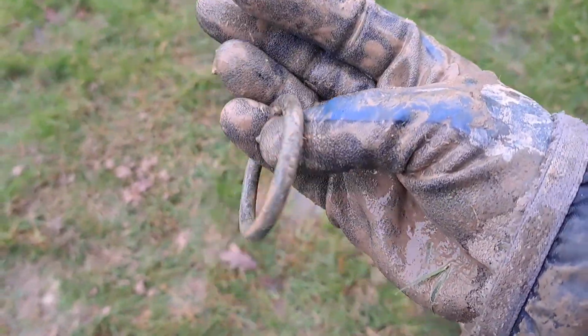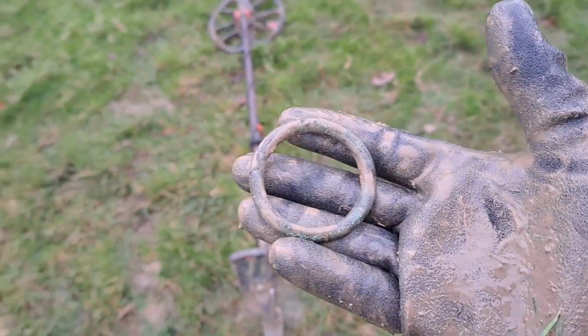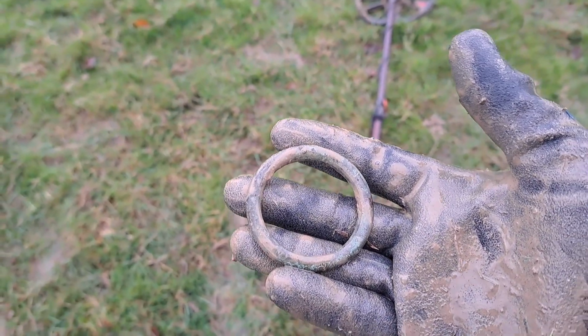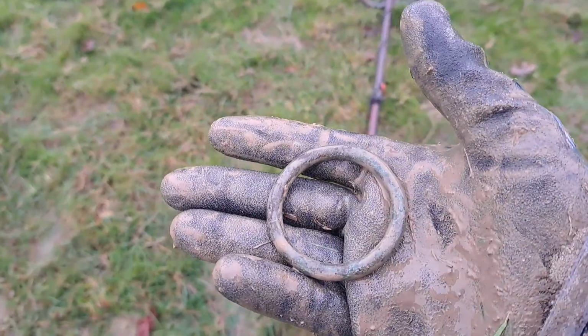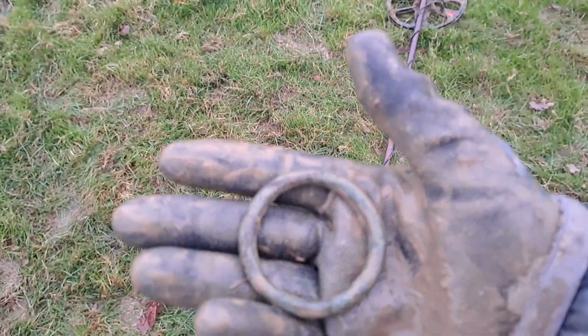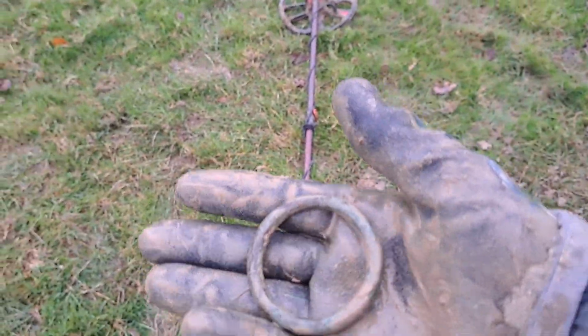But yeah, what is this? Is that really old, or is that just from a horse, some form of horse apparatus, bridle apparatus, I don't know. Anyway, it's starting to rain now. I'm gonna have to put my coat on, so keep going.